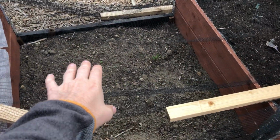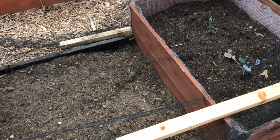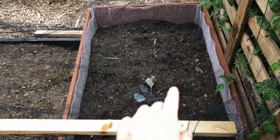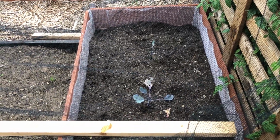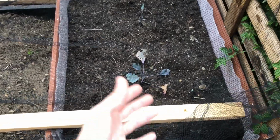There's nothing in here at the moment. We just cleared that out, added some weeds in it, but that's a space where we can grow some stuff. This one here is, what is this? I can't remember what that is, but that was moved from somewhere else, but it's doing all right.